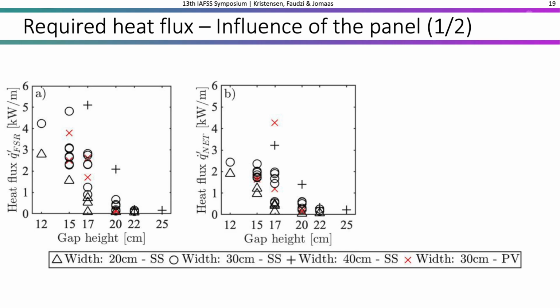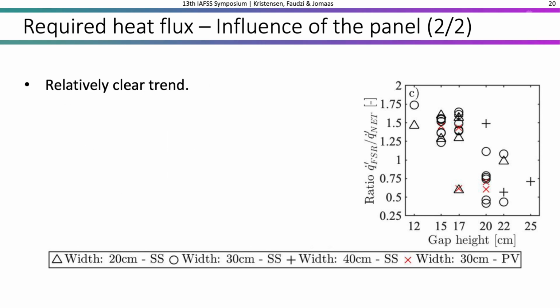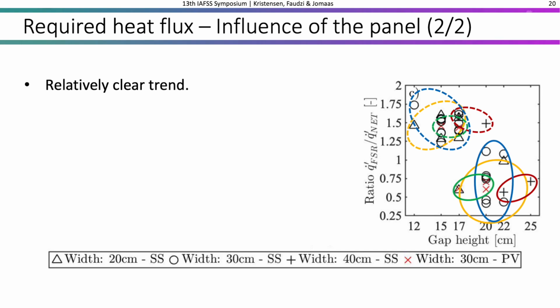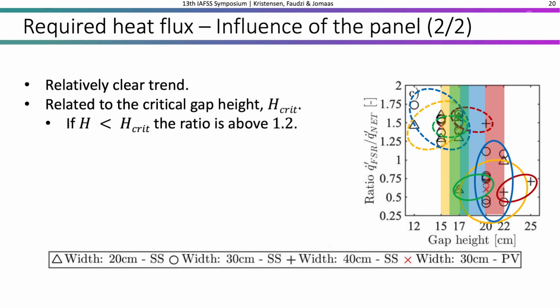Plotting the net heat flux as a function of gap height revealed the same trend, which is also the case for the experiments just discussed. By looking at the ratio between the flame spread rate related heat flux and the net heat flux, there is a relatively clear trend, where the data points for the same sample width were divided into two groups, as seen for the sample widths of respectively 40, 30, and 20 centimeters, as well as the experiments conducted with actual PV modules. The trend is most likely related to the critical gap height, marked with the colored boxes, as the ratio is above 1.2 if the gap height is below the critical gap height, and below 1.2 if the gap height is above the critical gap height.